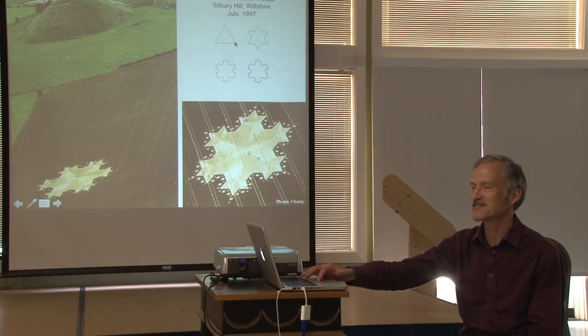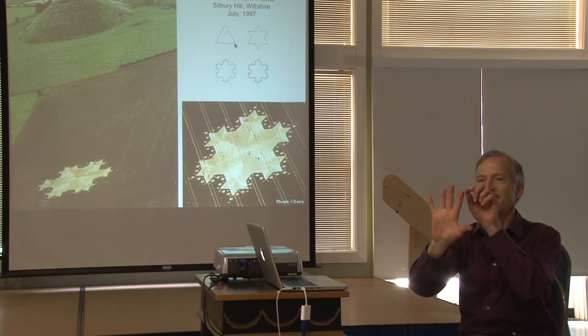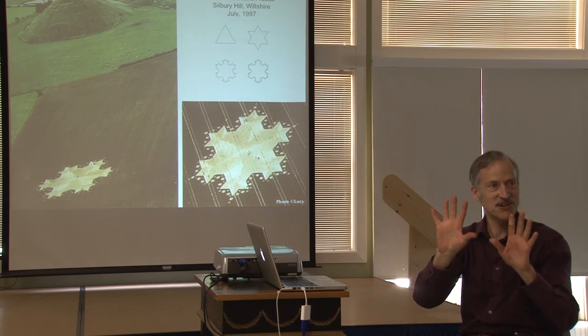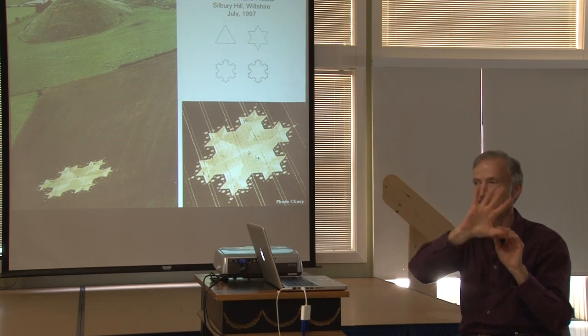Let me explain a fractal. Picture my hand, and picture if I was able to sprout hands, tiny hands, from each of the tips of my fingers and my thumb. Tiny hands have now sprouted. And then picture much tinier hands have sprouted from those fingers. That's called a fractal, a repeating pattern that goes on and on and gets smaller and smaller.